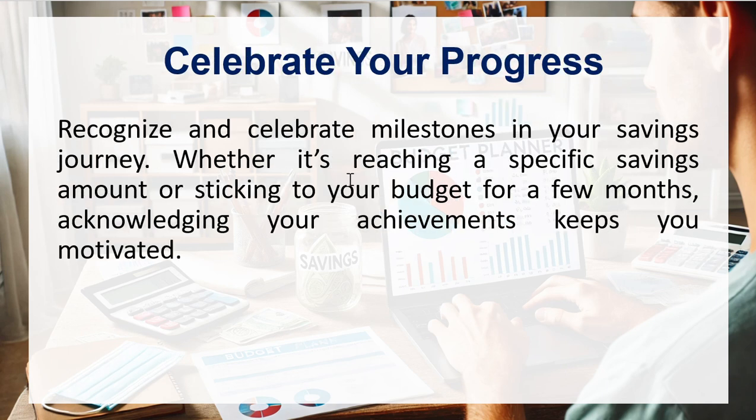Next one is celebrate your progress. Recognize and celebrate milestones in your saving journey, whether it's reaching a specific saving amount or sticking to your budget for a few months. Acknowledging your achievements keeps you motivated. If you are following all these steps, you will be able to achieve your goals.